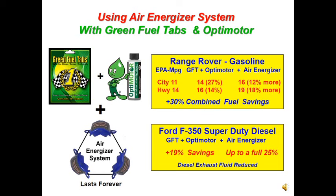Now let's look at the diesel savings. The green fuel tabs in the Optimotor provided over 19% savings. And when the air energizer was applied, the increase went to a full 25%. That's a huge savings on a diesel, and with the exception of the cost of the green fuel tabs, it means that every fourth tank of fuel is free. That is a lot of savings.